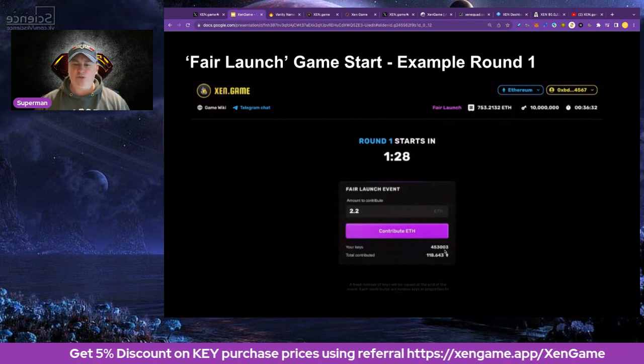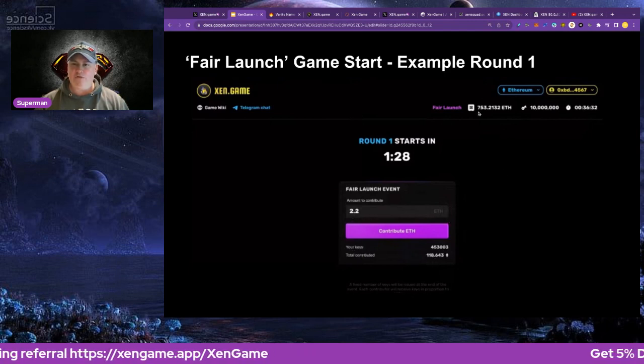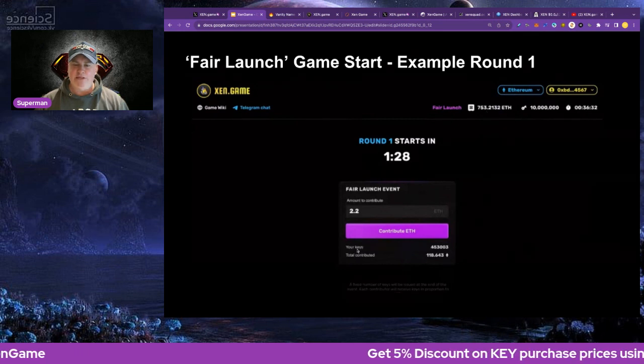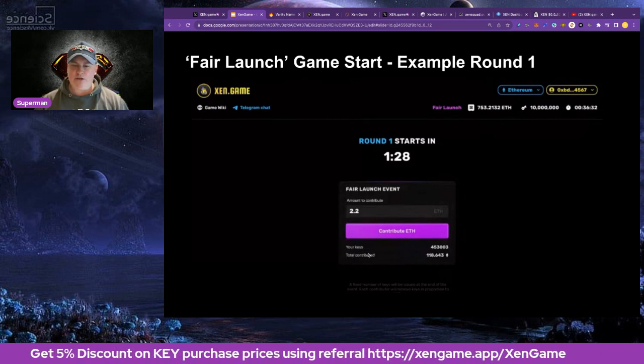And of course, your keys will go down as more people enter their Ethereum. So this person here put in 2.2 ETH. There's a total of 753 ETH so far in the fair launch 5-minute phase, with still 1.5 minutes to go. They contributed 118 total, so your keys are 453,000 in this case.